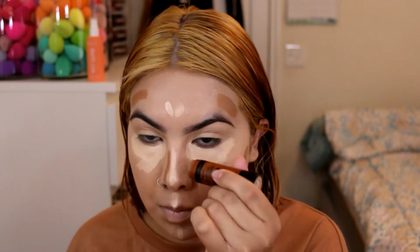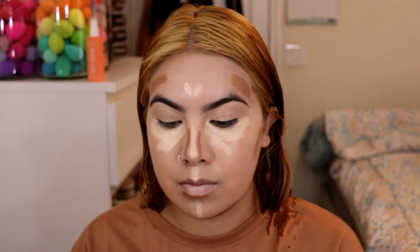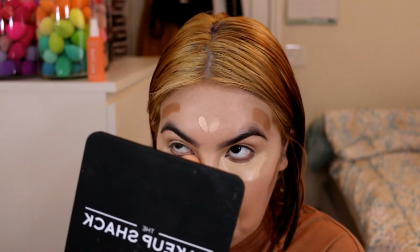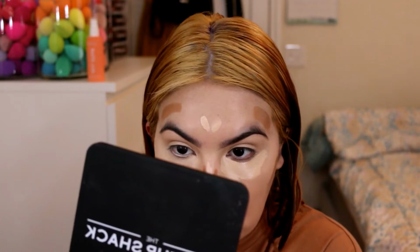But I'm using the Call Me Maple contour stick from Wet n Wild to also contour, so I'm going to be blending out my highlight first with that dampened beauty sponge, and then I'm going to be blending out the contour. So as you guys may notice, I did cut my hair.